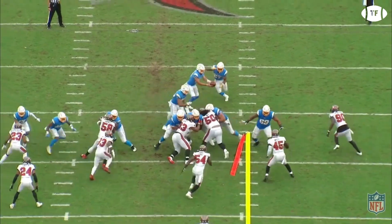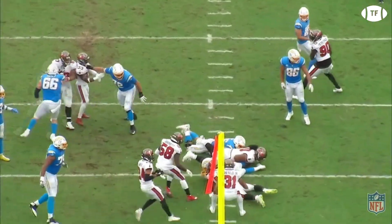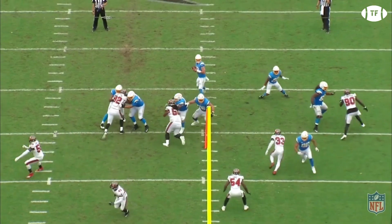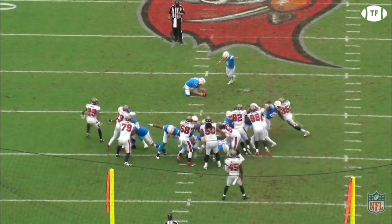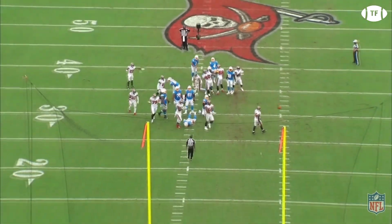In a microcosm of the Chargers' run game from Sunday, it took 3 rushes to get the final yard needed for the first down, before a chop block penalty stalled the drive, and they missed the field goal.